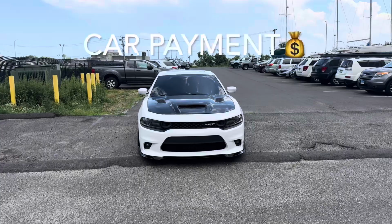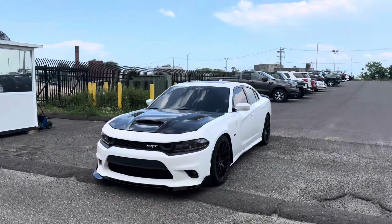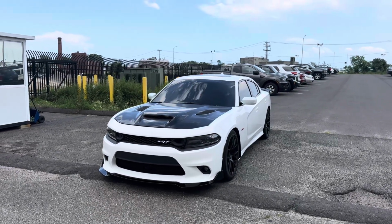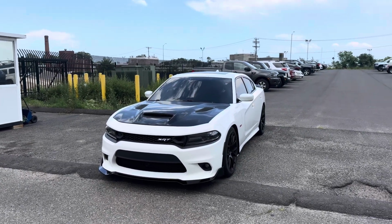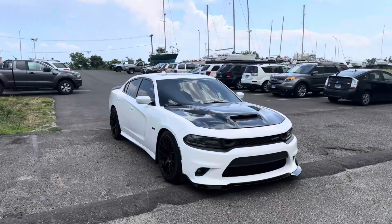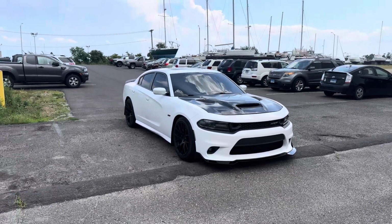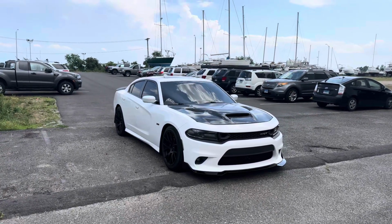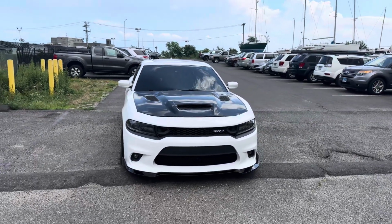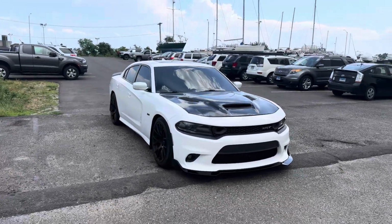Let's get into it. What we're going to start off with is the car payment. Keep in mind, every $10,000 is about a $200 car payment. So if your car is $20,000 and you're not putting any money down, expect a $400 or more car payment. This car was $40,000, and with taxes and fees out the window, everything all in total was $45,642.